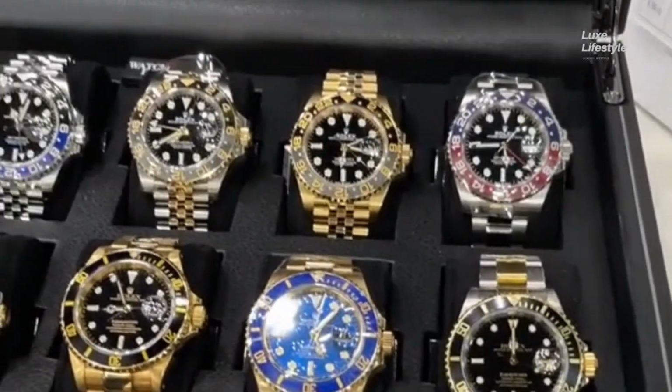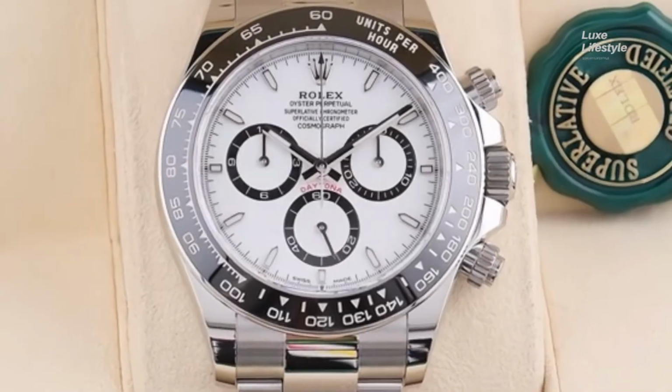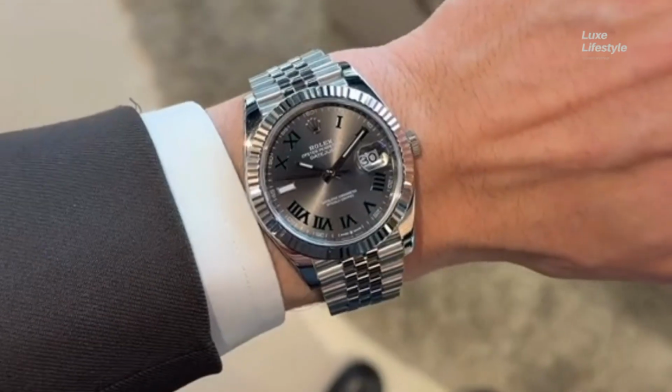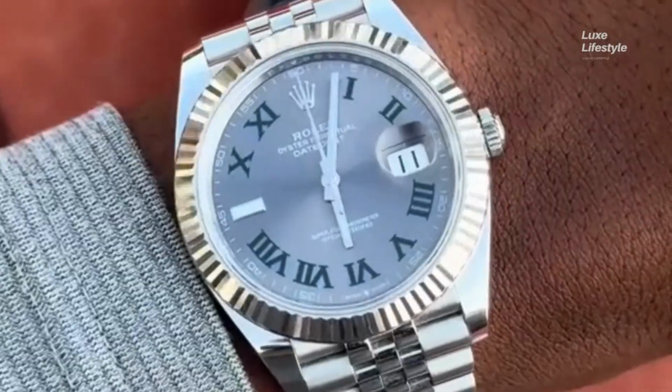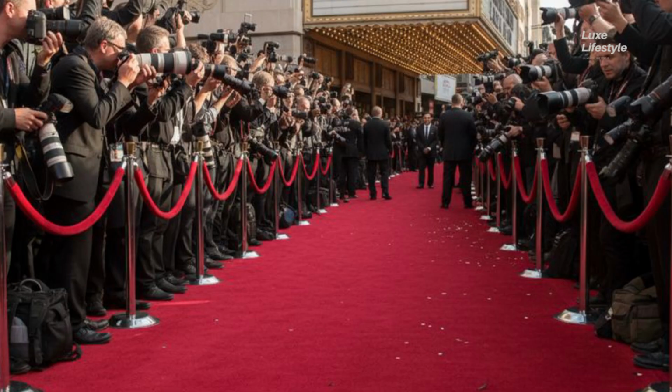That's what makes Rolex so powerful. Each model has its own story: aviation, exploration, diving, racing, science, and even Hollywood. But if you could own only one of these 10 watches, which Rolex would you choose? From Mount Everest to the Hollywood red carpet, Rolex has been everywhere.